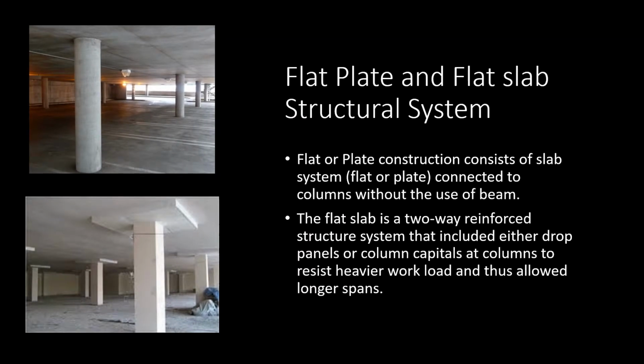Flat plate and flat slab structure system. This type of construction consists of a slab system with brackets, flat and plate connected to columns without the use of beams. The flat plate is a two-way reinforced concrete framing system utilizing a slab of uniform thickness in the form of a simple structure. The flat slab is a two-way reinforced structure system that includes either drop panels or column capitals at the columns to resist heavy workload, and this allows a longer span.